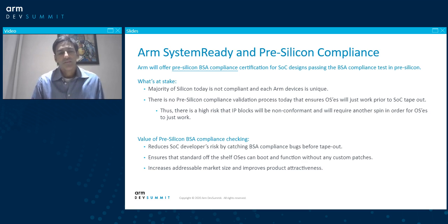The majority of the silicon today is non-compliant, and each ARM device, while it's unique, has inherent advantages. Today, we have no pre-silicon compliance validation process that ensures operating systems will just work prior to tape out.